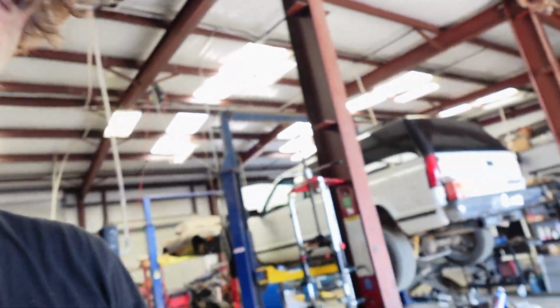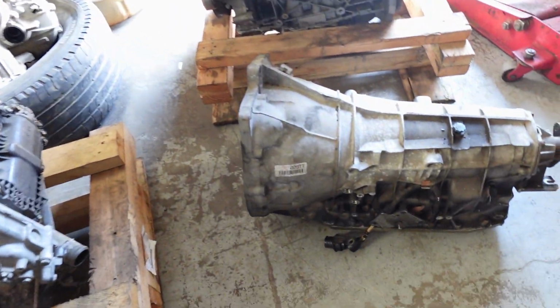So it had a lot of problems. First, it had the transmission issue, which luckily I got taken care of. Well, I had that ZF, and that's the only reason I really bought this car, because I already had the transmission sitting out there. It was a ZF, so I knew it would work. So I'll just show you. Here's the ZF transmission. This is the bad one, the old one.